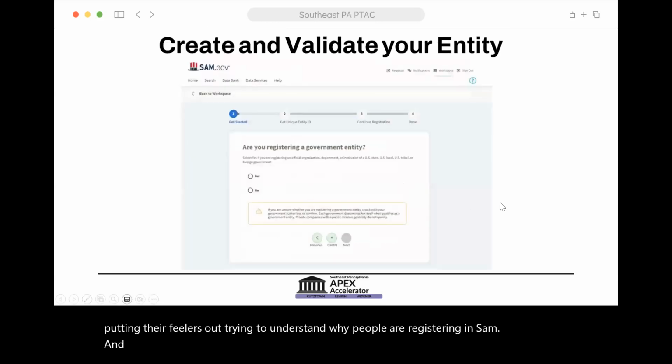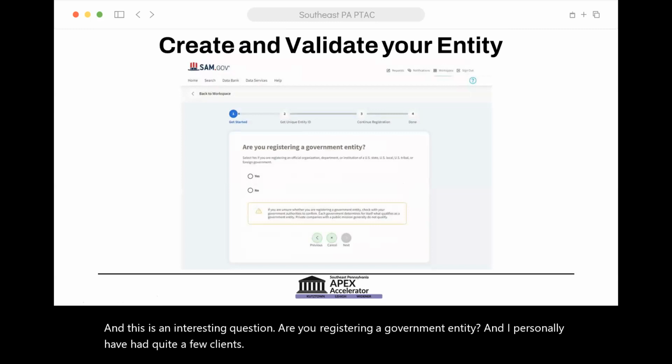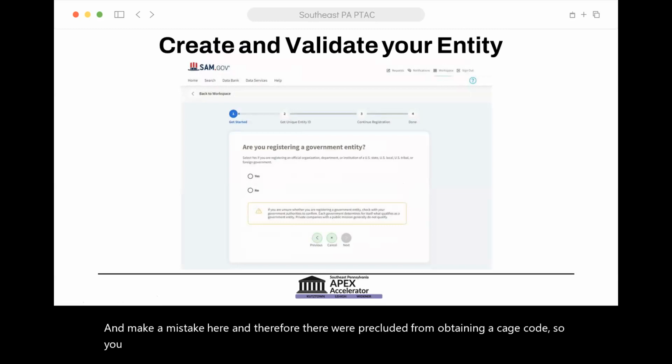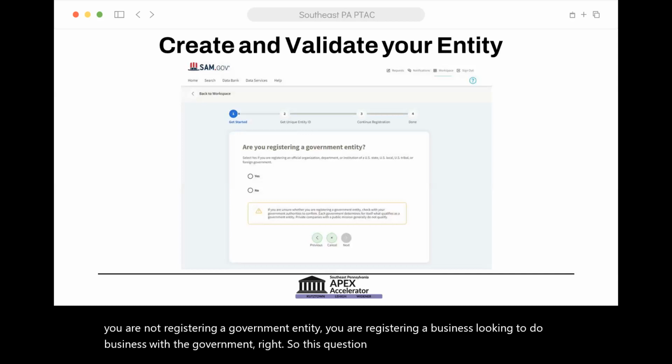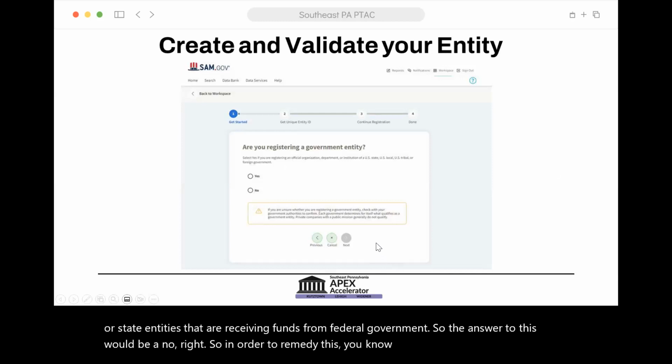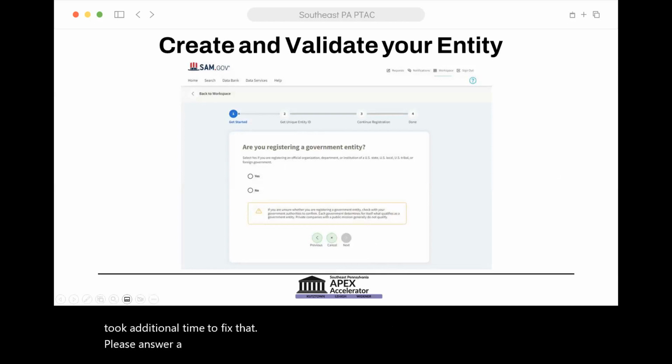And this is an interesting question. Are you registering a government entity? I personally have had quite a few clients make a mistake here, and therefore they were precluded from obtaining a CAGE code. You are not registering a government entity. You are registering a business looking to do business with the government. This question pertains to some of the local or state entities that are receiving funds from the federal government. So the answer to this would be no. In order to remedy this, we had to do additional steps, and it took additional time to fix that. So please answer no to this question.